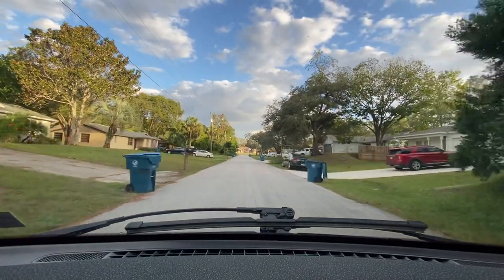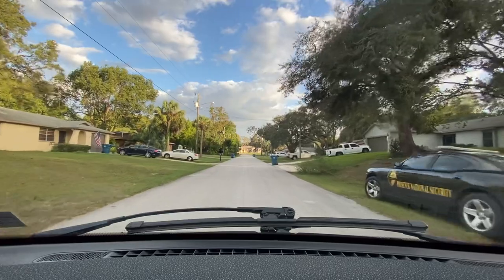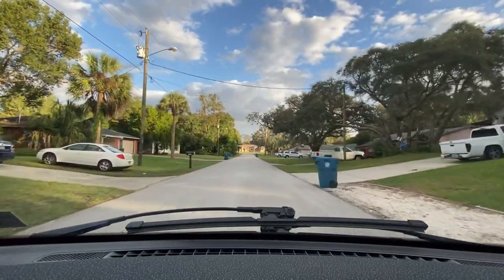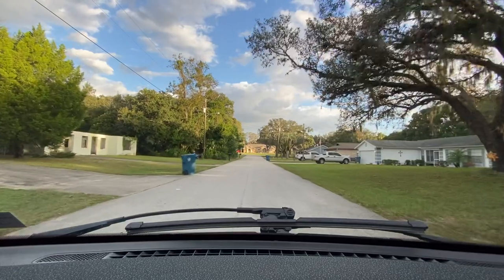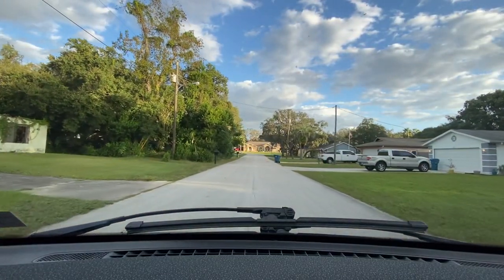Now, as always, with most suburban neighborhoods, we got National Security on my right-hand side. Phoenix National Security. As always, with most suburban neighborhoods, the houses are tucked away. They're pushed off of the street side. So, you know, you don't really get the best pristine view, but this paints a picture, gives you an idea.